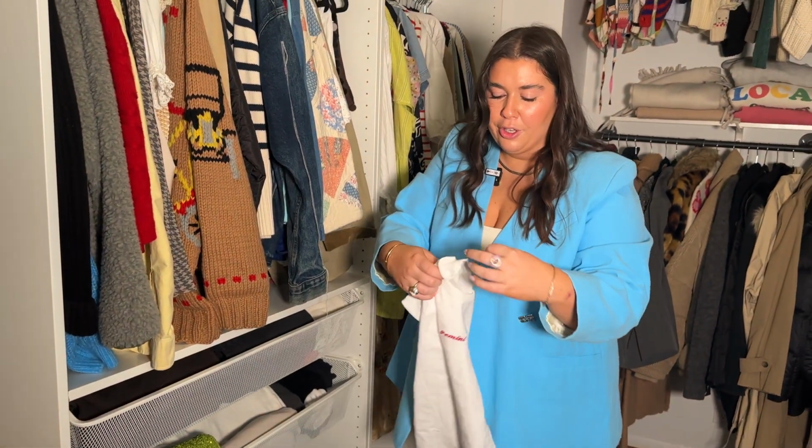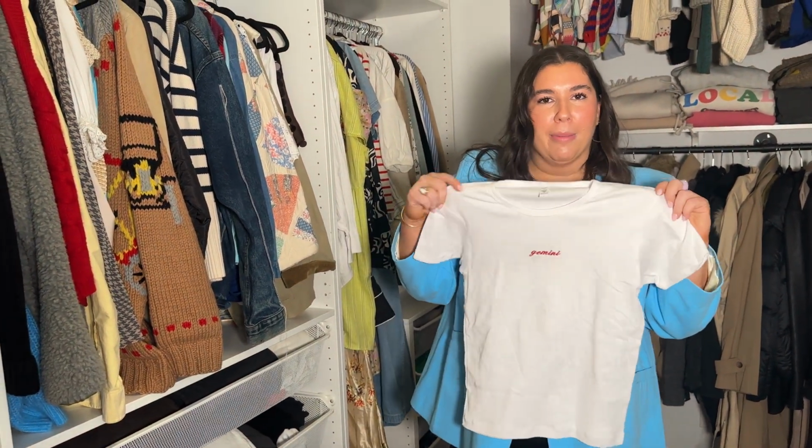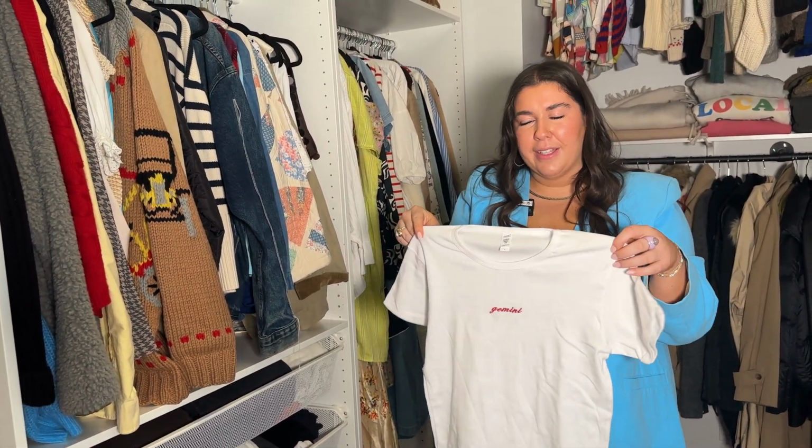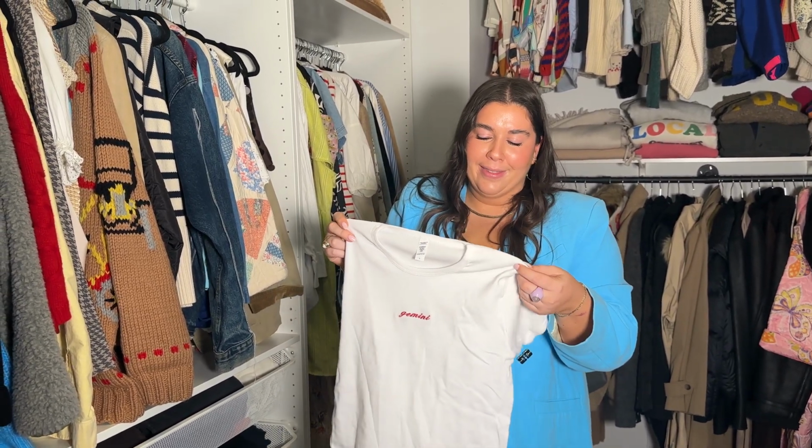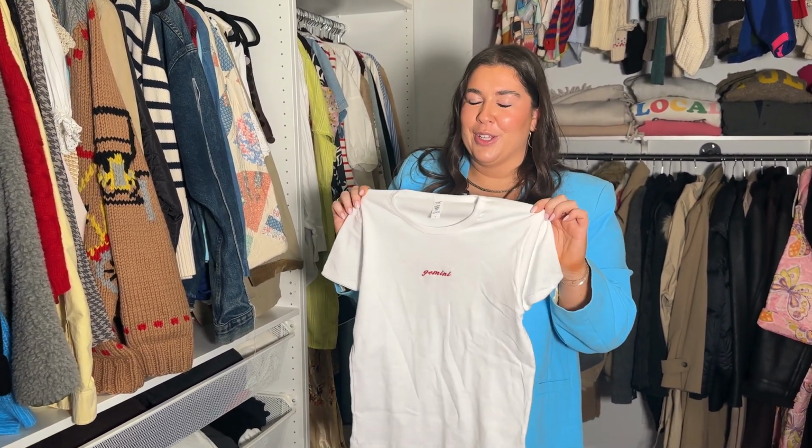I love a good basic tee with a little pop of embroidery. This one's from Abbode, and I feel like a white t-shirt's a classic, but just adding a little touch to it really makes all the difference and really elevates any outfit. We do custom embroidery, we do all the zodiac signs, and you could really get these customized with anything, but I'm just such a zodiac girl.